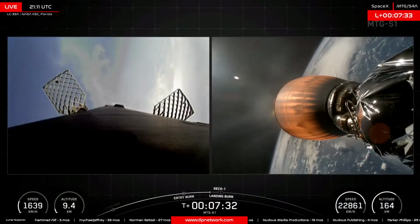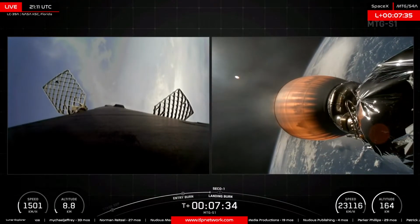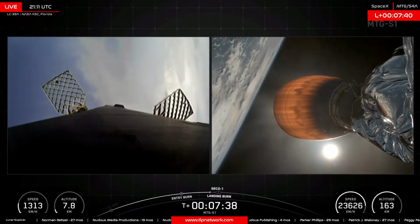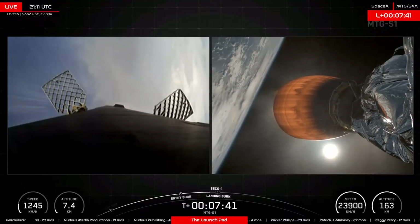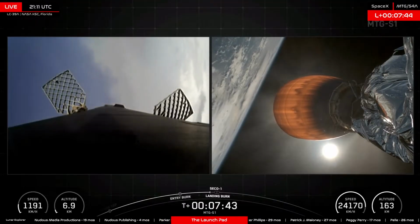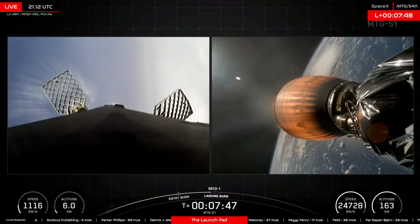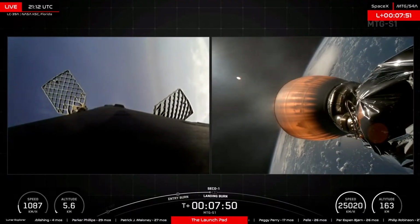In a little over 30 seconds, the second stage Merlin vacuum engine will shut down. Stage 1, entry transonic. There's that call out there. And after that, we will start our landing burn on the first stage. Stage 2 is in terminal guidance. Stage 2 FTS is saved.